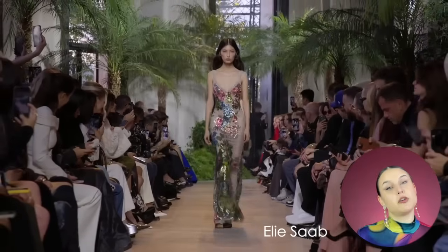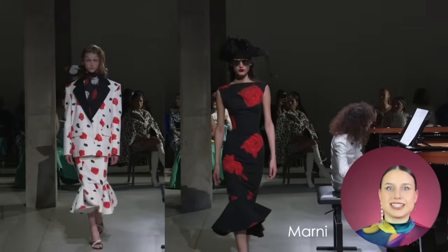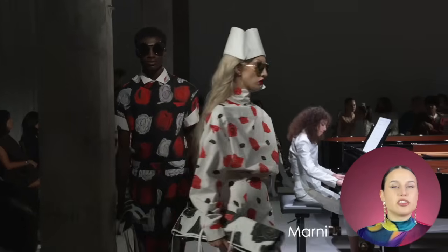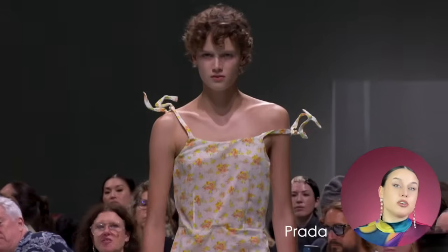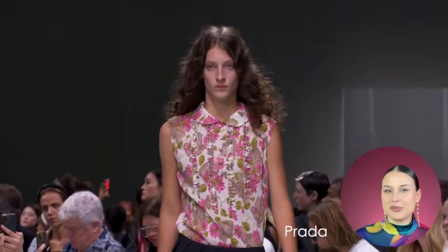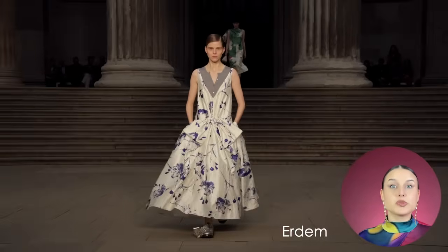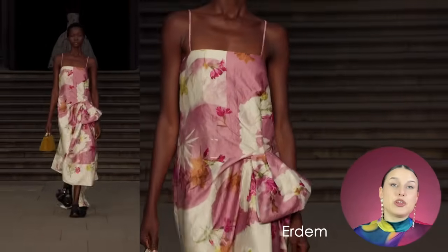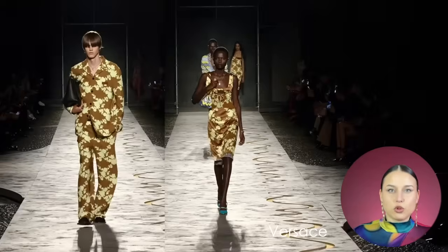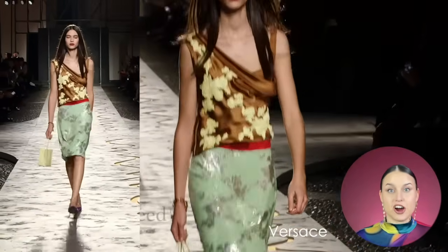But always think about your complexion and your physique when you're thinking about the size of the print that you're going for. The rule of thumb for me is if you're bigger, then choose a bigger print. If you're smaller, then choose a smaller print. For instance, if you're smaller and you're choosing a really large print, it will seem out of place, while if you're larger and you have really teeny tiny little florals, it will make you look a little bit larger than you actually are visually.